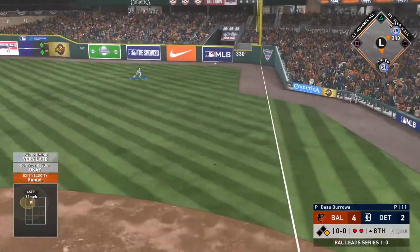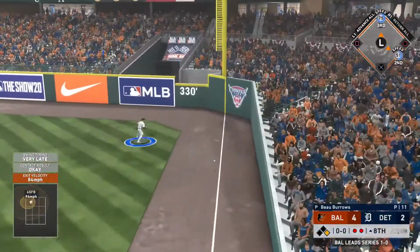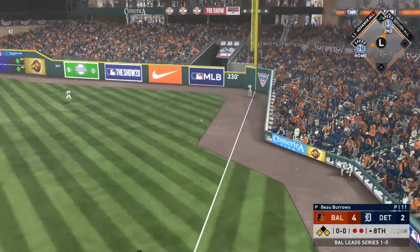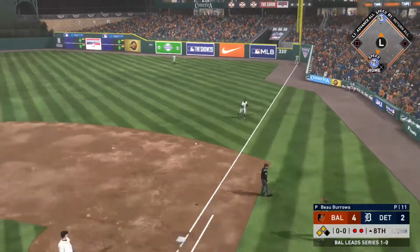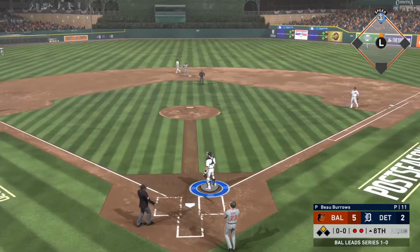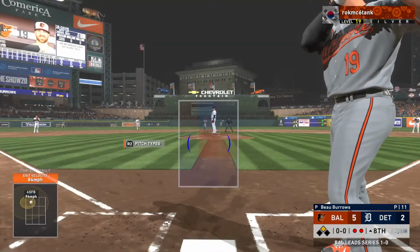Swing, line drive. That's going to be trouble. And this one bounds around against the wall. Duvall blows through the stop sign, headed for home. And he's safe at the plate as they open it up to 6-2 now.